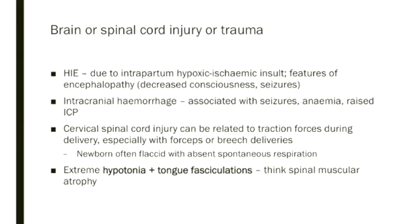HIE is important because it can be the cause of cerebral palsy and is quite a broad syndrome that's worth learning about, basically due to intrapartum hypoxia, which leads to encephalopathy, which can have anything from no to quite severe implications. That's the one you often get lawsuits about because the baby was hypoxic and developed XYZ, and the mum thinks it's because of the way it was delivered or something that happened in the delivery. If they have extreme hypotonia and tongue fasciculations, then you need to think about a congenital disease called spinal muscular atrophy.